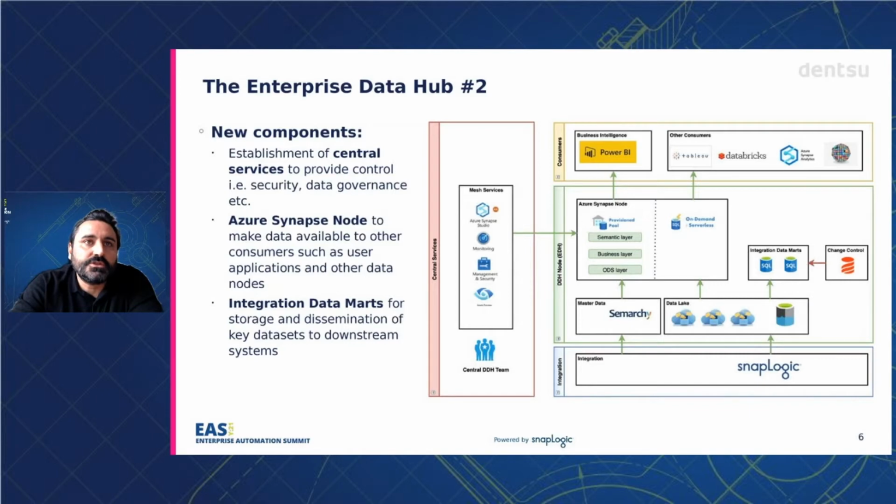We'll be introducing Azure Synapse node, which is required primarily to make sure that the data can be made available to other consumers, such as users, applications, and other data nodes. And finally, the integration data marts, which have already been built, which is fundamental for downstream systems to access transformed data.